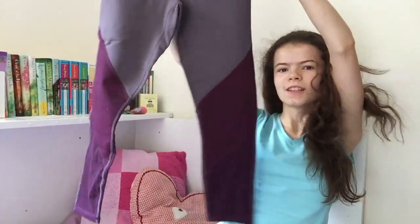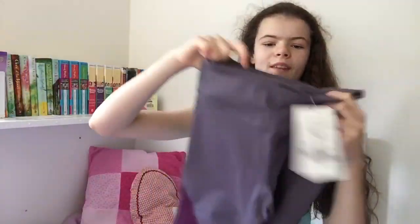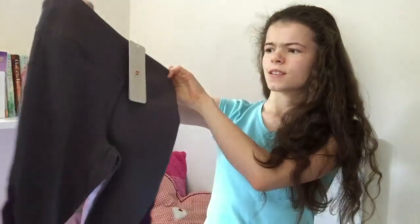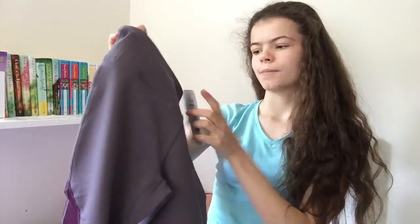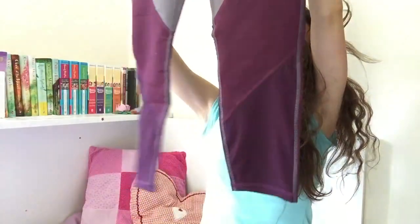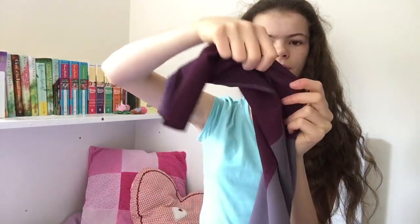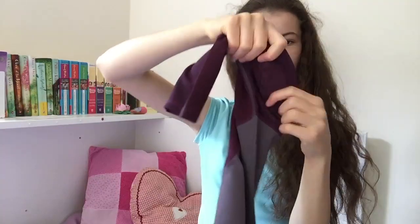And lastly, but not least, I got this leggings. This is my favorite from the haul. It's got a nice purple spectrum down the legs. And again, this is medium waisted or something like that, and it goes to calf length. Also, it has these nice little air ventilation fabrics at the back of the knees here. So there's air ventilation at the back here.